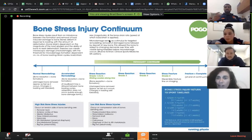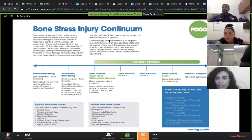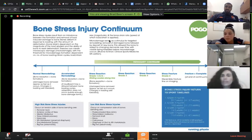And just for your benefit, Riley, you're probably hearing terms that you have no idea about. But the Ottawa ankle rules are something you will learn. They're literally rules to determine whether your ankle has a fracture or not. They're actually quite relevant for stress fractures because that's what you want to rule out, because a stress fracture is still a fracture itself, particularly at your navicular or the base of the fifth.